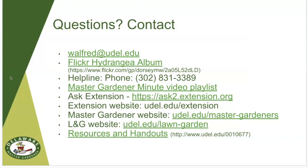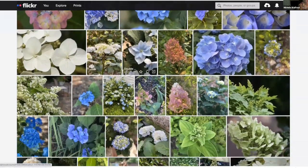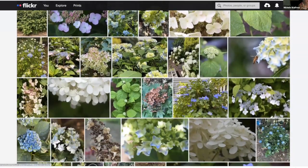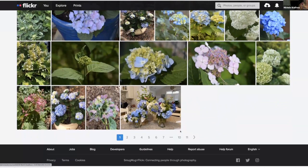If you have questions, I also have, if you download this, you'll have access to this presentation, and if you put it into slideshow mode, you'll be able to click on them. This will take you to my Flickr account. These are all of my hydrangeas. And the license has been relaxed on them, so you're welcome to use them if you were going to do a book or a portal on hydrangeas. These are all the hydrangeas I have on my property. And I've got 11 pages. I'm not going to bore you through 11 pages of them.